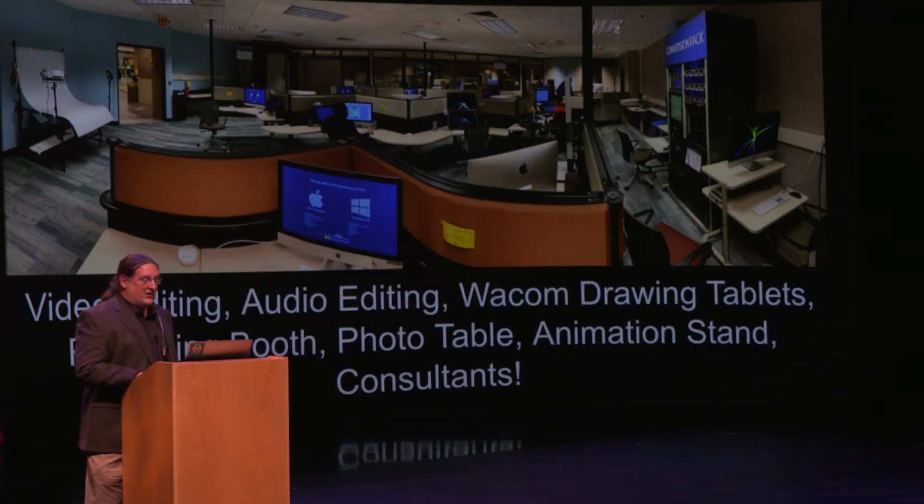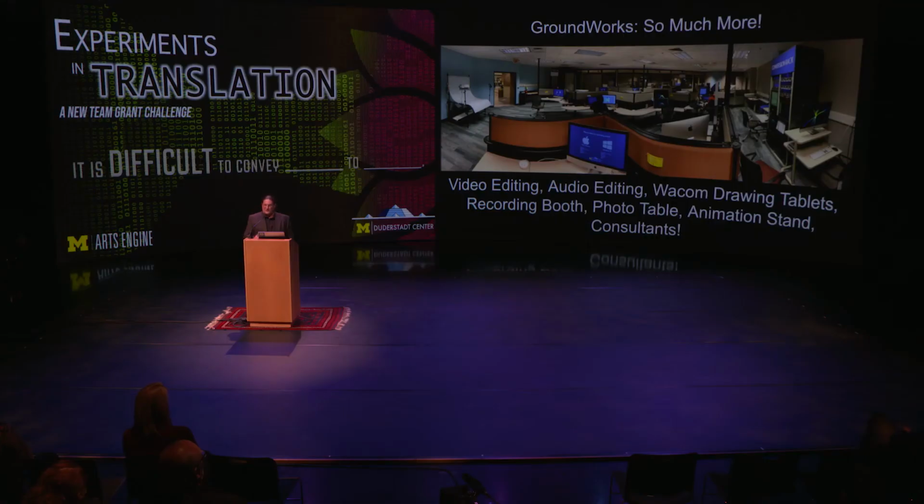A few other locations I want to talk about is Groundworks. This is kind of the front door to the Duderstadt Center Media Production Spaces. And this is a public lab that anybody can walk in through the door and get help on numerous projects they want to work on. I've already talked about the recording booth back here in the corner, but we have other resources in here like a photography table. We have Wacom graphics tablets. We have scanners. But probably the most important thing in this space is we have student consultants. So when you come to Groundworks, if you have a question, you're not certain what application to use, we have people there that you can ask, and they'll help you out.